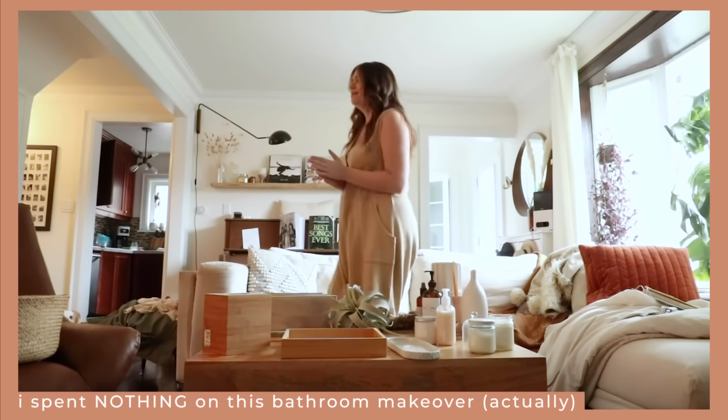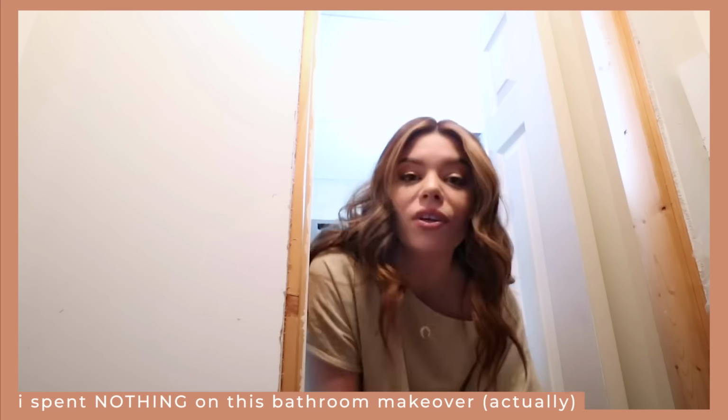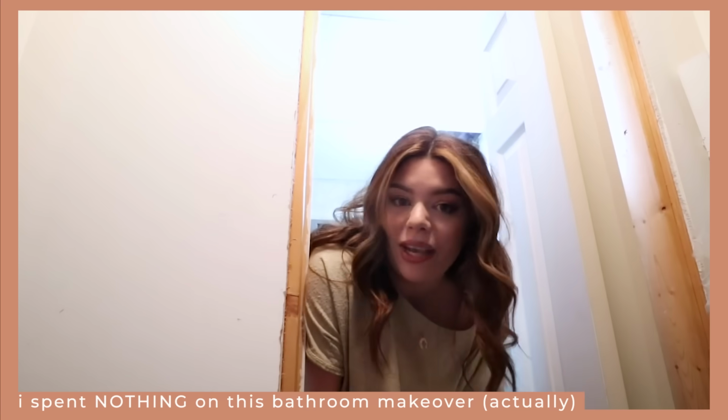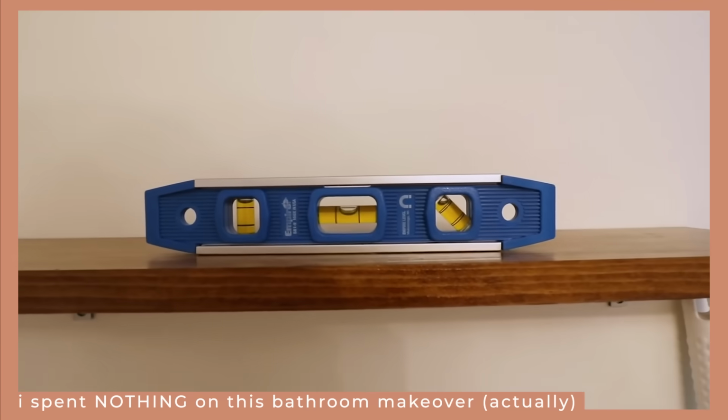I'm gonna pop some tags. Only got $0 in my pocket. A really cool paint feature I could do in the bathroom to really bring it to life. Have you ever seen anything more level in your life?